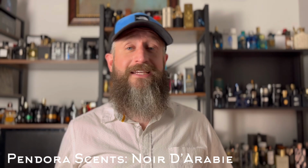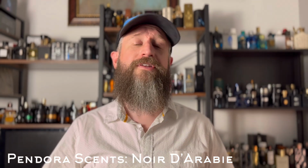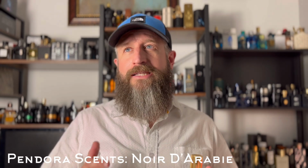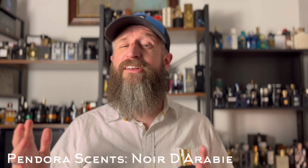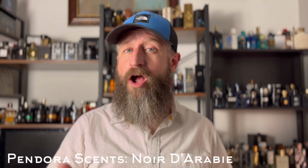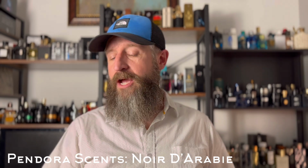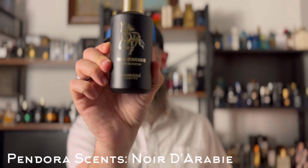And it's basically a dark, rich, sweet, sugary oud fragrance. It's going to remind you something like Mocha Woods by Fragrance World. If you've actually smelled that one, they're very similar, almost redundant. It's just this one doesn't have the chocolate note. Again, a clone of Arabian Tonka, Noir d'Arabie.